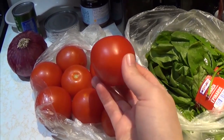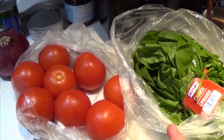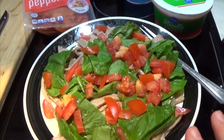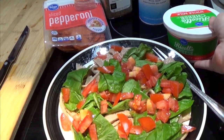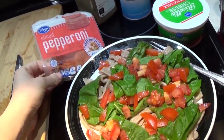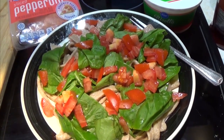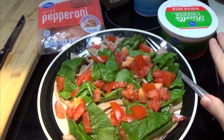So let's get one of these nice plump red tomatoes chopped up and some of these spinach leaves and get them on top of the pasta with our toppings. So this is just so beautiful, so colorful, right? Now you could put some of the fresh ricotta cheese on top, a couple of spoonfuls, or you could put some of the pepperoni on top too, because there's a number of ingredients in this budget and you have those options. But I'm going to wait to use those for now.